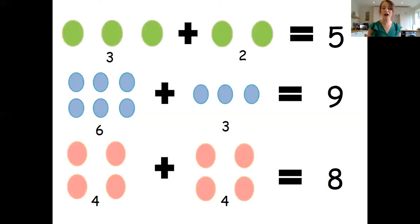And let's see what the last one was. 4 and 4. That's funny, we did 3 and 3 earlier, and now we are doing 4 and 4. So 4 pink circles, add on another 4 pink circles, should have given you 8. Let's have a look on my number line at how we could have done that.